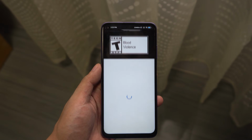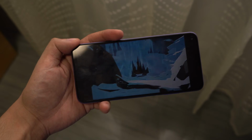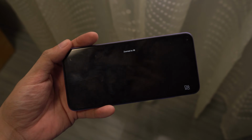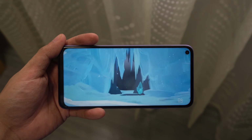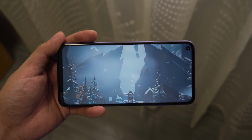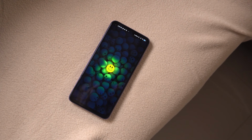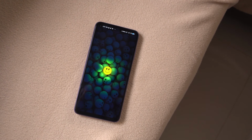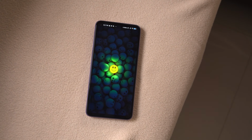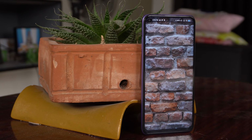However, it gets brighter automatically as if it's switching to outdoor mode for better legibility. There is no HDR playback support here, but there is Netflix HD certification. I watched a ton of series on Netflix and the quality of the videos on this phone is great. However, going back to optimization, YouTube videos look like upscaled 720p on the screen regardless of whether you're streaming from the app or browser. Most of you probably won't notice this, but for those with keen eyes, it's worth pointing out.